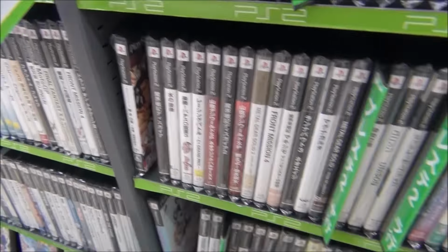Wild Arms 3, part of that great RPG series. Here's some Xbox 360 stuff. You can see Idolmaster, which I do have an Idolmaster game. Pretty fun little rhythm games. But also, it's very typical for 360 sections to be kind of modest in hard offs. No secret that Xbox isn't exactly flying off the shelves in Japan.